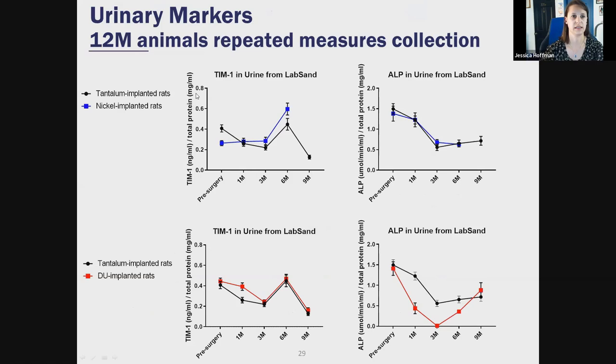Very briefly, we're also looking at several urine markers, and these are two different markers, TIM1 and ALP, in the urine, and two different metals. So the black is the tantalum control. It's the same in both groups for the same marker. Blue is the nickel, red is the DU implanted animals. And you can see already that we're starting to see different patterns of biomarker based on the metal.